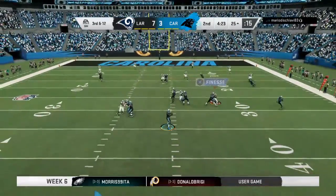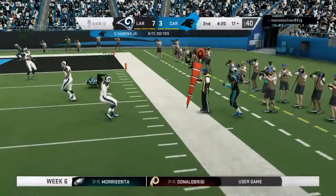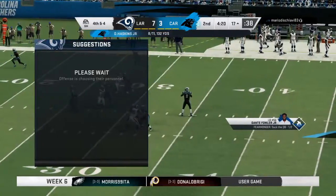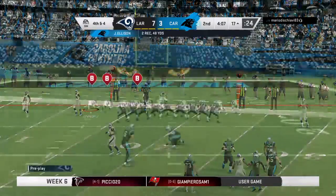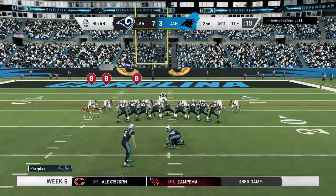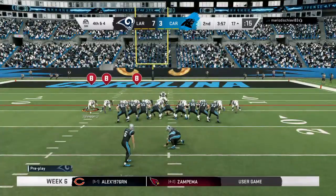To throw on 3rd down. Haskins. That one caught by Ellison. And he'll go out of bounds in the red zone just inside the 20. It'll be a gain of 8, but it'll also lead to a 4th down. So out comes the field goal team now for the 2nd time here today. From the right hash, just a 34-yard attempt.